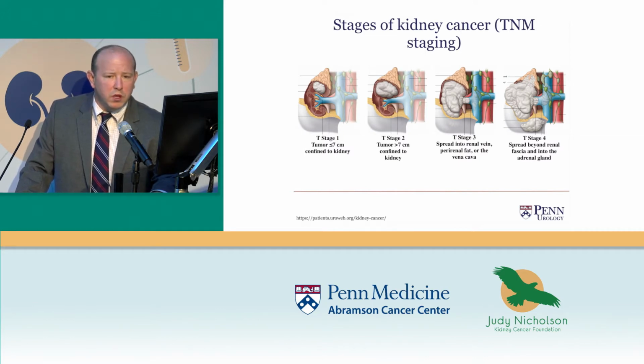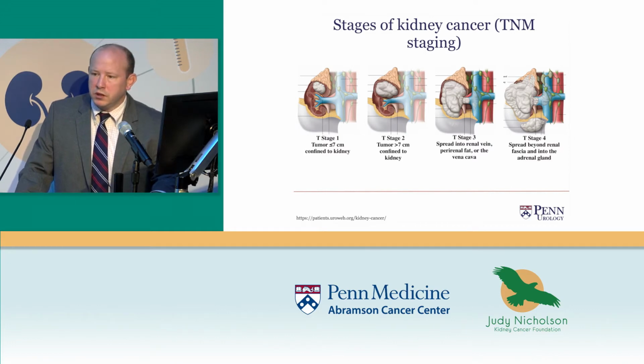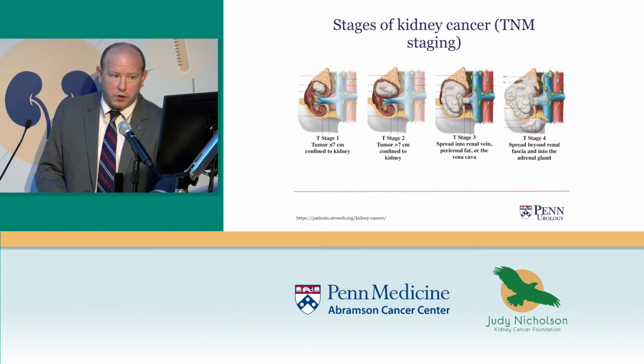And just to point out, T stage is different than global stage. A lot of patients will get this confused, and appropriately so, because we talk about stage 1, 2, 3, and 4. But when we're talking about T stage, we're really just talking about where this tumor is in relation to the kidney and to structures around the kidney.